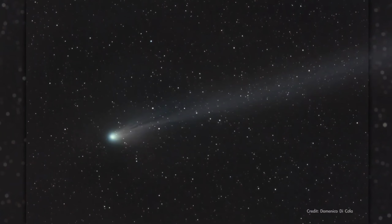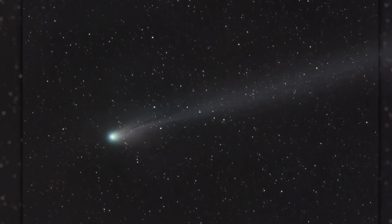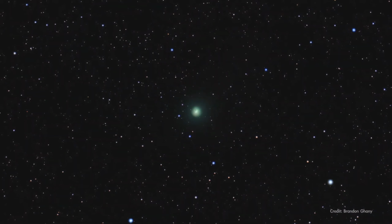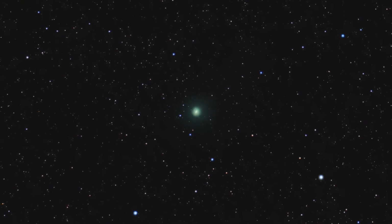If you want to catch this comet, do it soon, because it will be too close to the sun in the sky to be observable after mid-April, and later, when it makes its closest approach to Earth, it will be on its way outward from the sun and growing fainter.